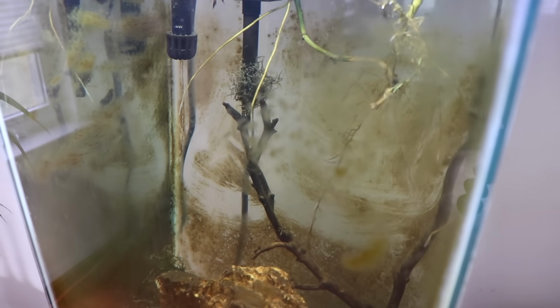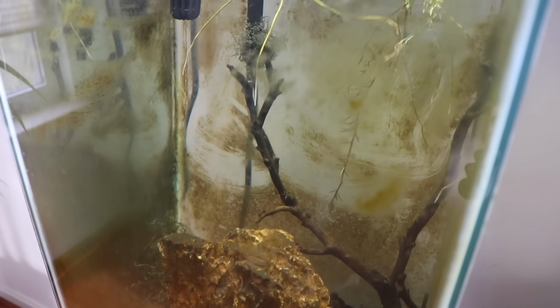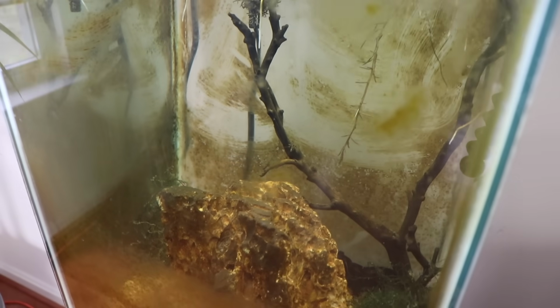It's one of the most commonly asked questions in fish keeping. What can I use to help keep my aquarium cleaner? It's inevitable that aquariums are gonna get dirty no matter how diligent you are in your maintenance.